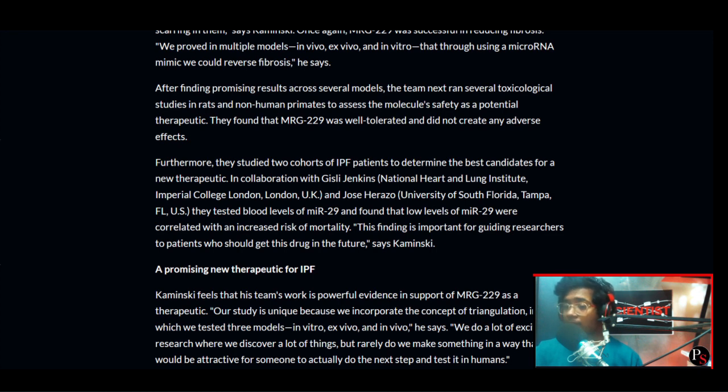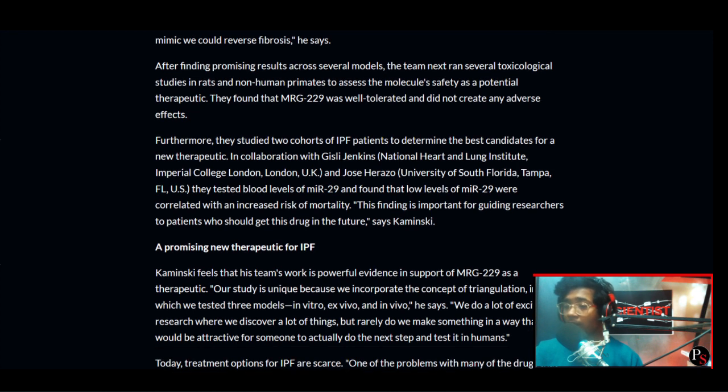toxicological studies in rats and non-human primates to assess the molecule's safety as a potential therapeutic. They found that MRG-229 was tolerated and didn't create any adverse effects.